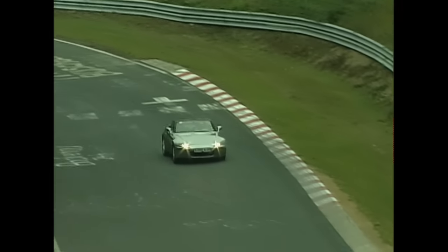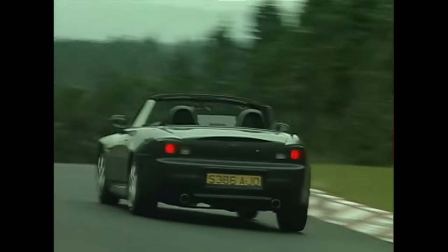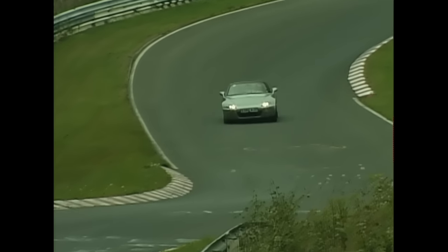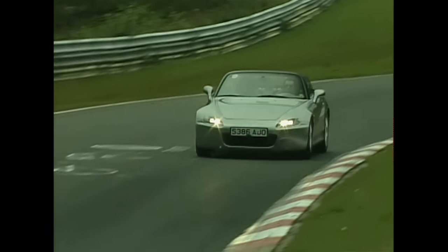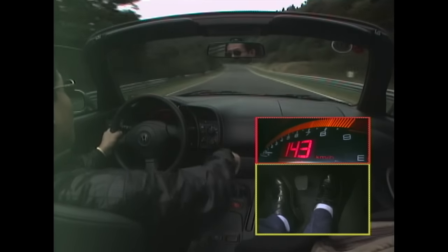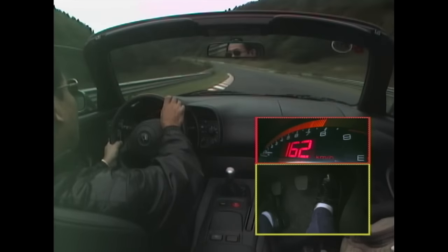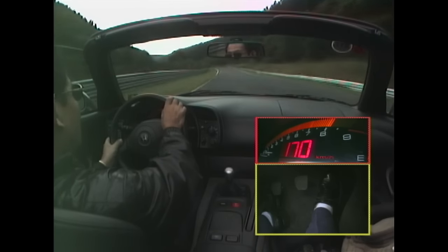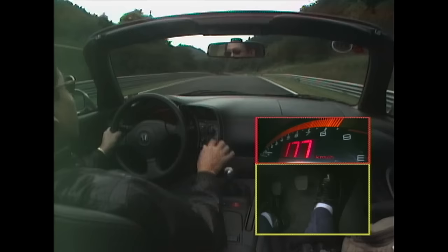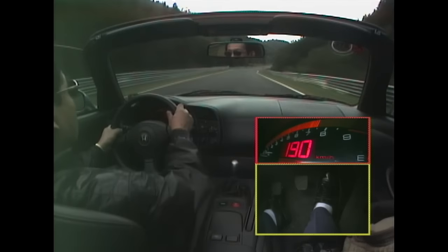In mid to high speed corners, the NSX might be a bit quicker. I wanted a little more precision and more response from the steering, but it is still a prototype. The car's overall performance really impressed me today. I was told that this car is kind of heavy, but you don't feel the weight when you drive this thing.